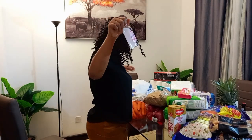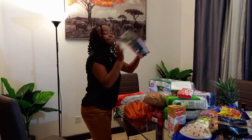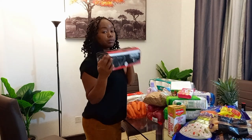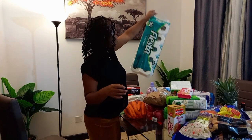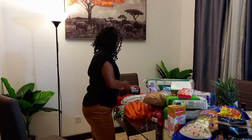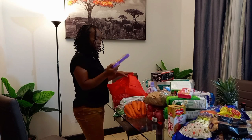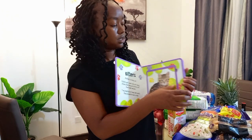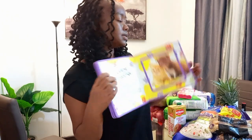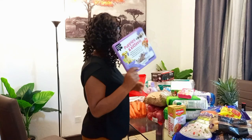Baby foil, and then mask, guys. Wear your mask, guys. Tissue paper, and then some stationery. So I got baby a book. This is like a puzzle book. So I think it's really nice. It was $3.95, guys. You can check this out.